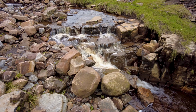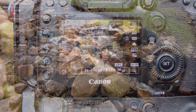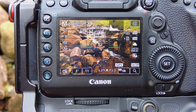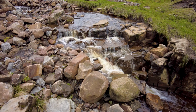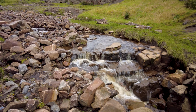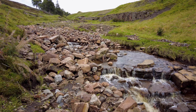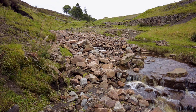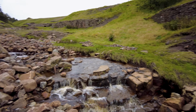So we've captured that, and if we look at the back of the camera, the last image taken was f11, 100 ISO and 1 second. Now to get that speed I have a circular polarizer and a 3-stop ND filter just to blur the movement of the water. I have taken images from about 1/4 of a second through to the second, and whichever's best, that's what we'll put up on the video after that.